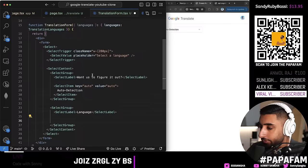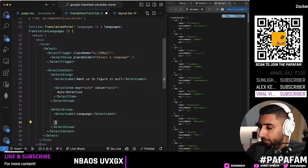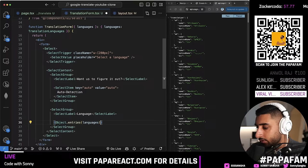So we're going to go ahead and say, when we've got an object, remember I showed you previously, this is how it comes back, it's an object. What we're going to do is we're going to map through it. So we're going to say Object.entries. And then what we do is we give in the language translation. So then we can say language translation, and we say .map, right? And then what we do is we get the key and value pairs.